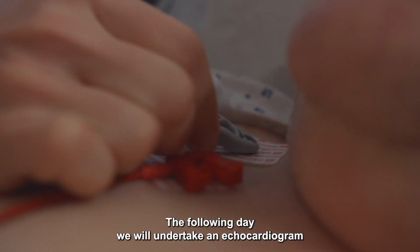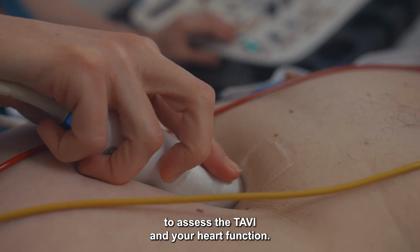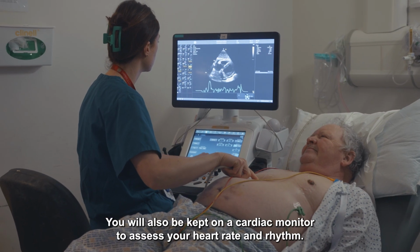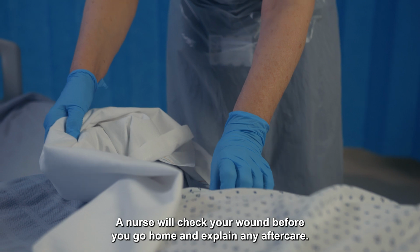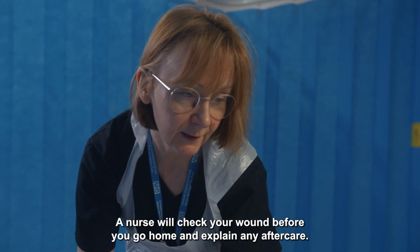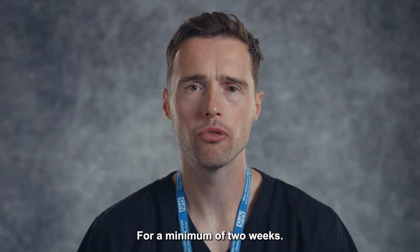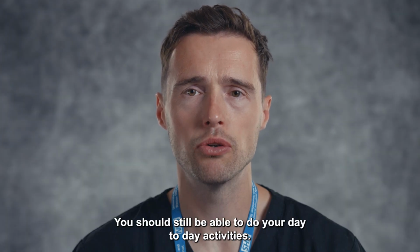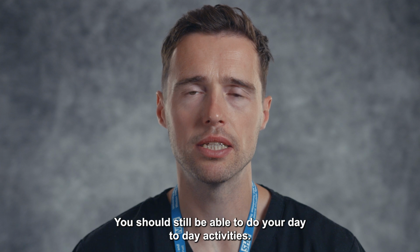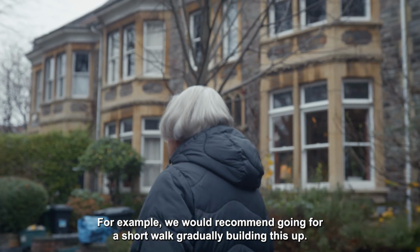The following day, we will undertake an echocardiogram to assess the TAVI and your heart function. You will also be kept on a cardiac monitor to assess your heart rate and rhythm. A nurse will check your wound before you go home and explain any aftercare. You may feel tired when you first go home. For a minimum of 2 weeks, we advise you to take things easy, but you should still be able to do your day-to-day activities. For example, we'd recommend going for a short walk, gradually building this up.